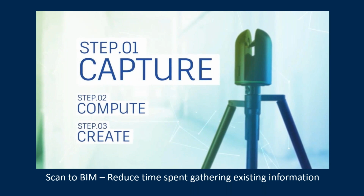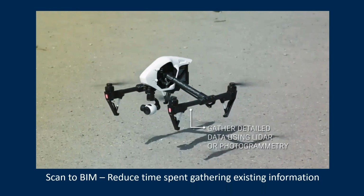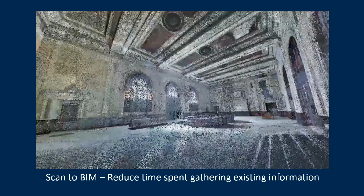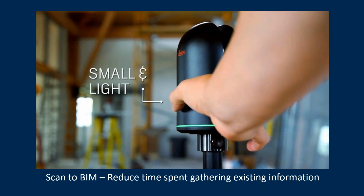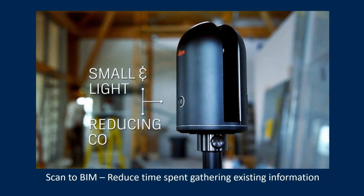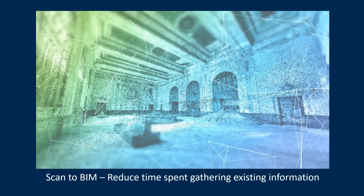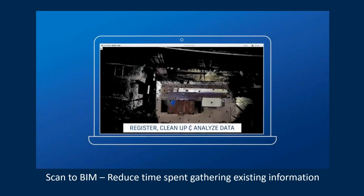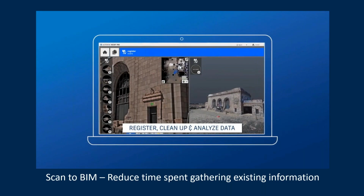First one would be capturing, so going out with the laser tool. There are various types of scanners that are available, not only drones, but in effect, you will come out with point cloud data. This is one of the products that we use. Once the scanning is complete, you then move over to the computing process where this information is analyzed.